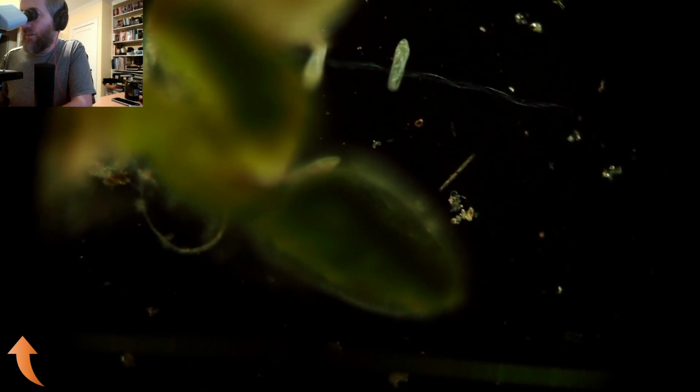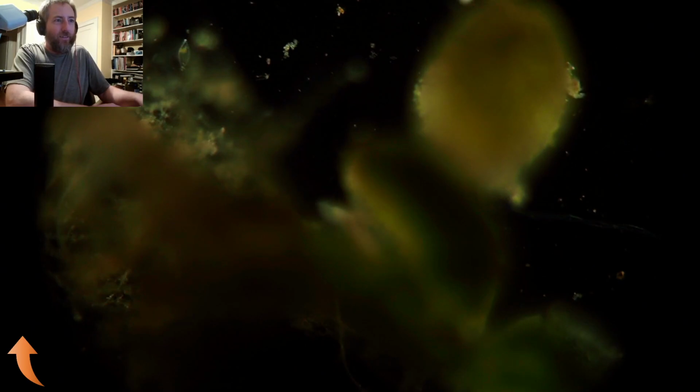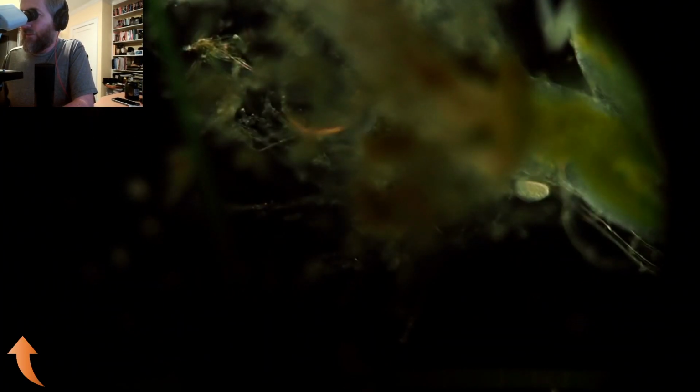There's a bunch of oscillatoria next to these little ciliates, hanging out in this duckweed. Hey, mind of a snail. Get control of my mouse. How you doing? Hello. A ton of this. It's just paramecium. They're all over in the sample. I like to hang out in the duckweed.